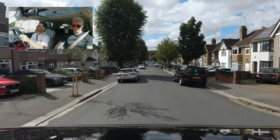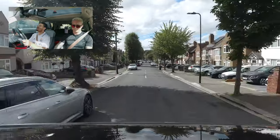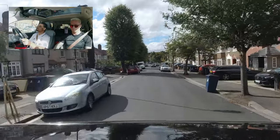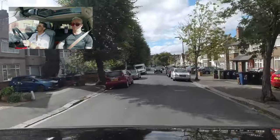After 90 yards, you have reached your destination. You have reached your destination, Robin Hood Way.